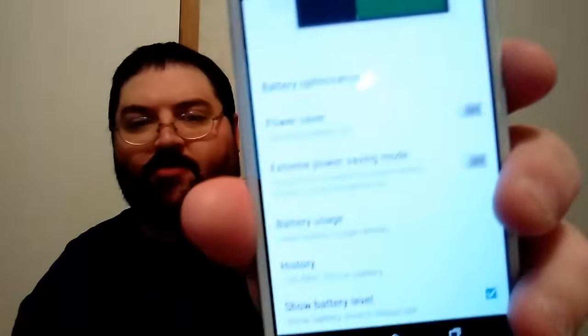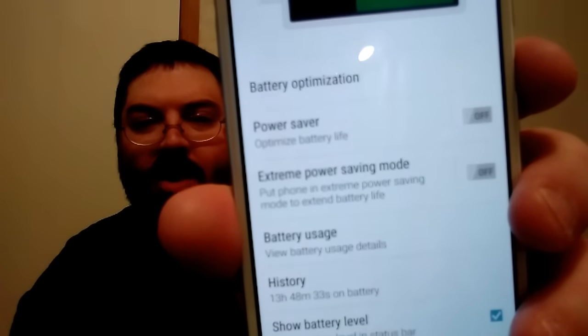I'll go in here and show you. You can go down here to power. Right there. You got power saving mode, and you have extreme power saving mode. All that does right there is kind of lower the screen quality down, stuff like that.